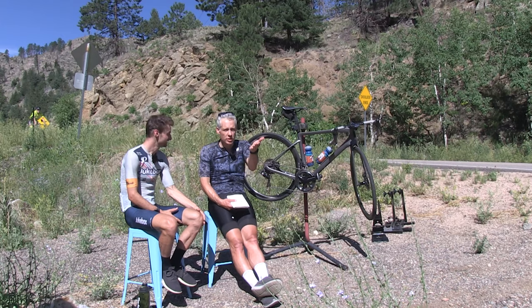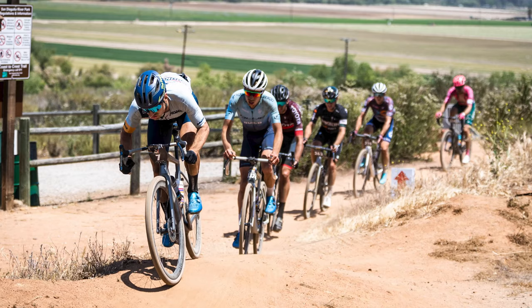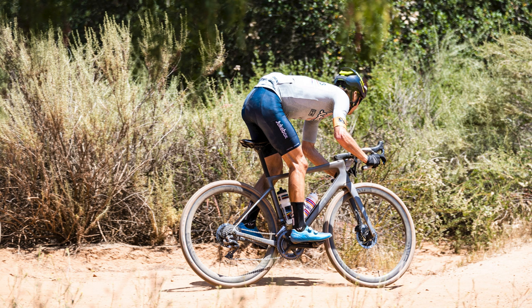Which is a gravel race, just for the record. This is a road race bike. Belgian Waffle Ride is a gravel race. And you were running... 37s.